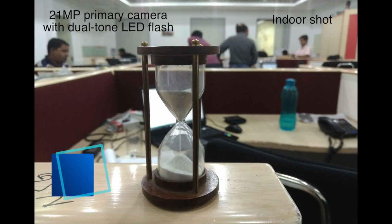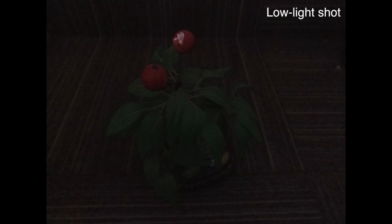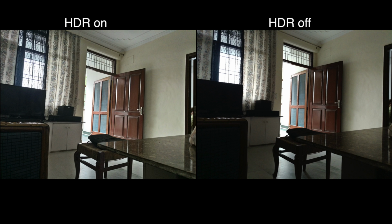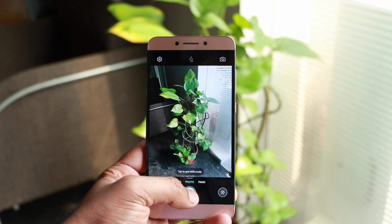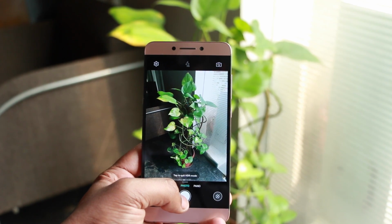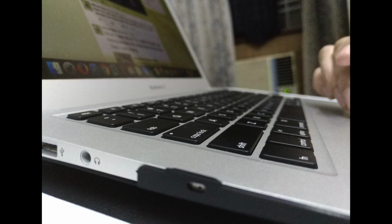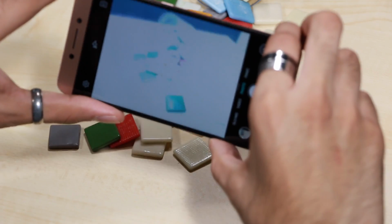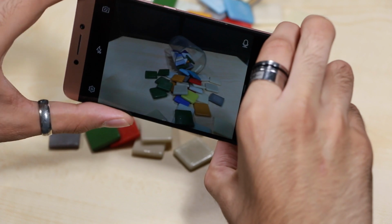It shoots well indoors, great outdoors, decent in low light, and even better with flash. And though the HDR mode is noticeable, it takes a while to process the images while you shoot. In fact, I gave this phone to a friend of mine who's a photographer and she liked it a lot. But I personally feel that the phone becomes jerky when the lighting changes.